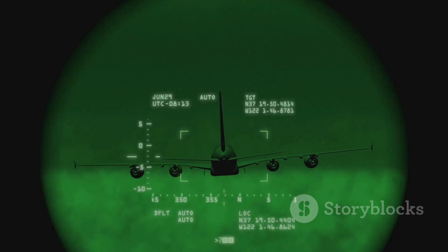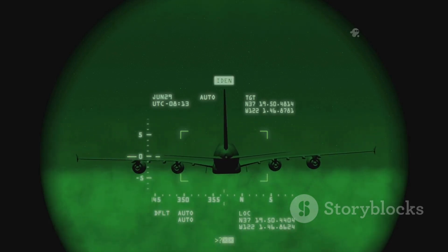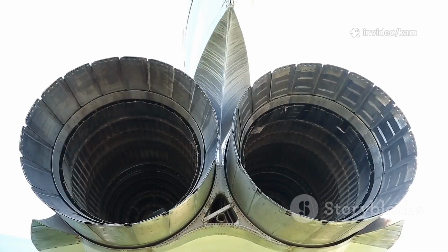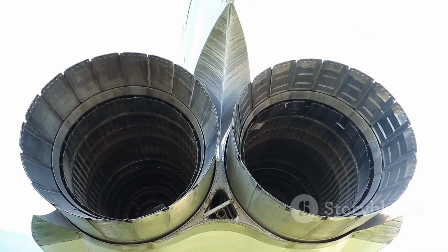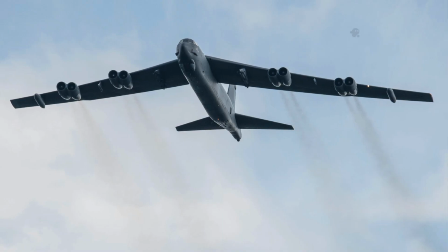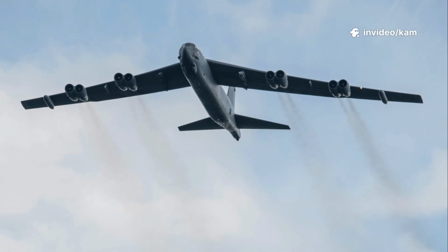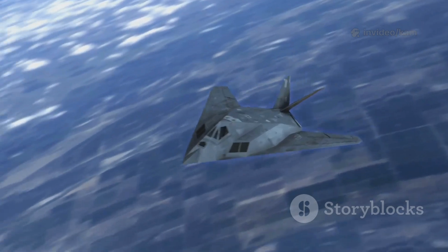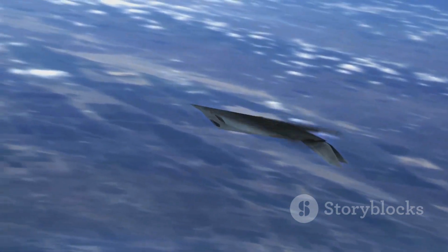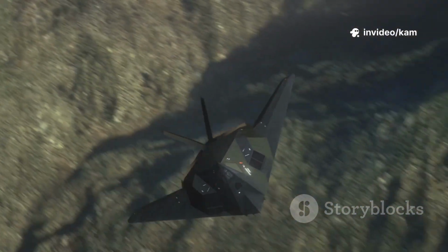The B-2 also needs to hide from heat-seeking missiles, which track the infrared energy given off by hot engine exhausts. The bomber's 4 powerful engines are buried deep within its thick wings. The hot exhaust gases are cooled before they are released through special S-shaped ducts on the top surface of the aircraft. This design shields the heat from sensors on the ground and mixes the hot air with cold air, significantly reducing the plane's heat signature. This makes it extremely difficult for infrared-guided weapons to lock onto the B-2, adding another layer to its defense and ensuring its survival in hostile airspace.